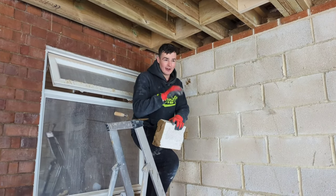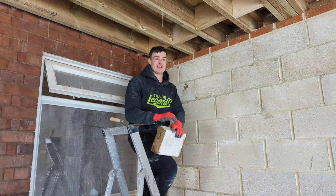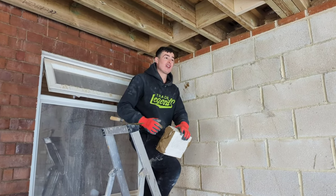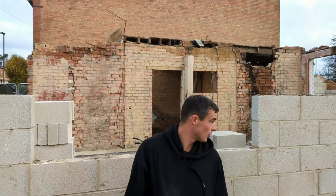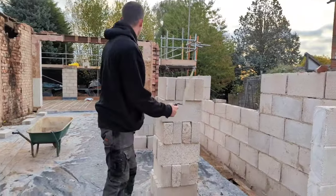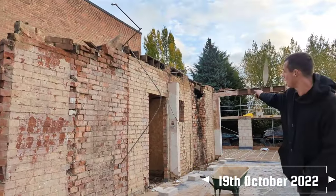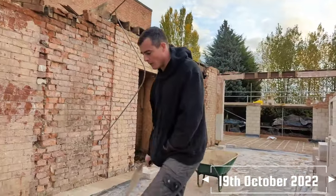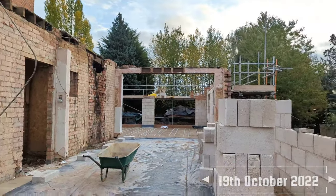Right at the end of October, we started the brickwork on the main extension where the original house was, and we absolutely went for it. We also took down the rest of the house. All the walls have come down, the floor joists have come off, the one, two steels that were in here have all come off. So the job is actually looking like a proper job now.